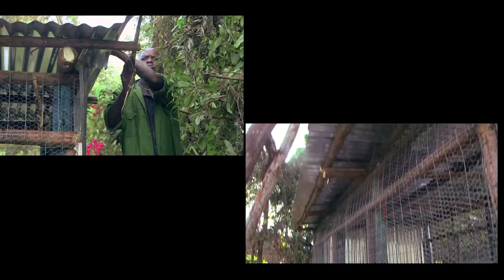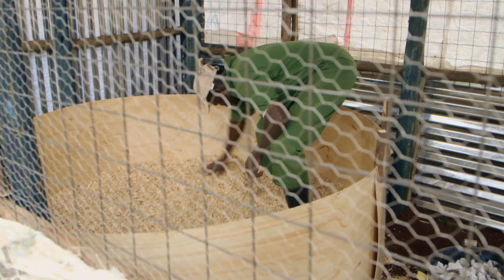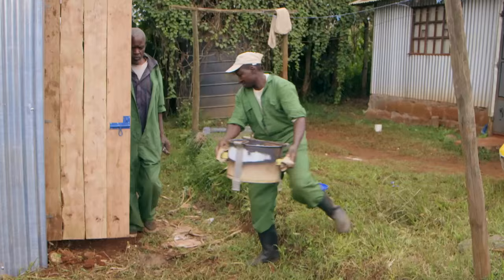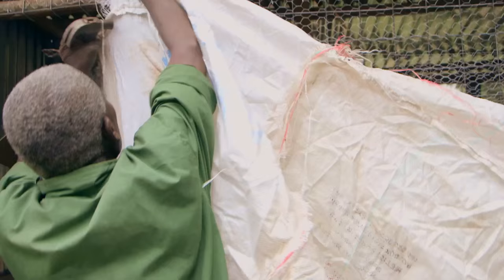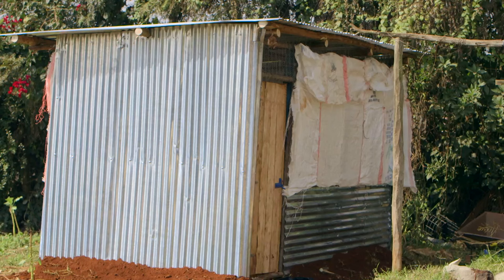The brooding pen should be round so chicks don't get crushed in the corners. It has 4 to 6 inches of wood shavings on the floor to keep the chicks dry, and a jiko to keep them warm. Curtains are added to keep out cold breezes at night. That's it. Time to meet our expert.